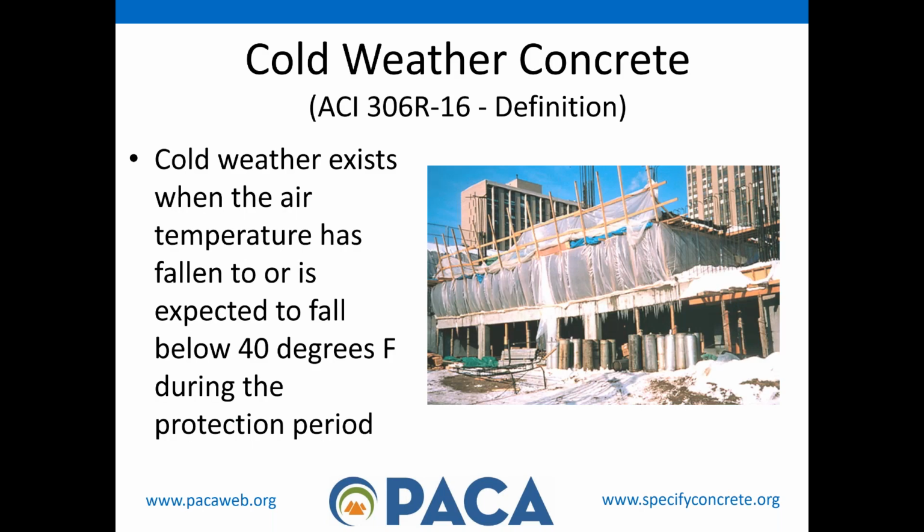The definition of cold weather, ACI 306R, is when you have a time when the temperature falls below 40 degrees during the protection period. That's cold weather. That's when the cold weather rules kick in. Where's our protection period? We're going to talk about a protection period anywhere from 1 to 7 days today. It at least has to be 1, but it's up to 7. So if you have 1 day during that time where it's going to fall below 40 degrees, you've got to do something to protect that concrete.